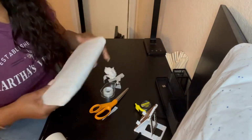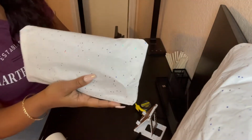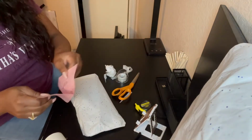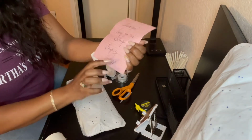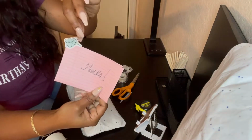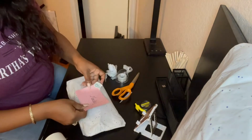Nice and neat. So I put a little glitter tissue paper on the outside of it, so it'll make it a little bit cute. And I've already written a little thank you note. I need to go get some thank you cards, but this is pretty much what it says. Thank you and sorry for the delay. Enjoy, Ginger. So yeah, I thought that was pretty cute. Just add a little sticker on it and it says, hey, okay.